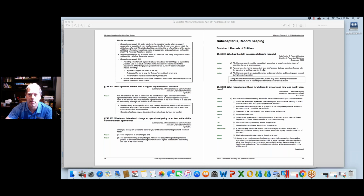It says parents have a right to access their child's records, but then C says all children's records can be reviewed and reproduced by licensing. That reproduction word is not up here in B. All right, so you don't have to provide those copies unless you have a court order.